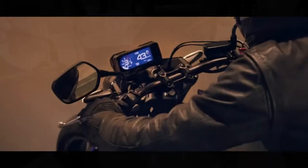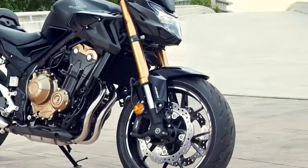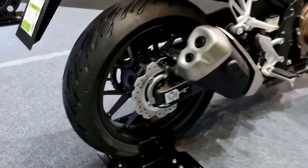Further, Honda has added a new and lighter swing arm, which is said to be stiffer rotationally on all three motorcycles. This has resulted in improved handling and cornering performance by adding more lateral flexibility to the swing arm.